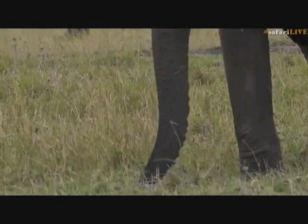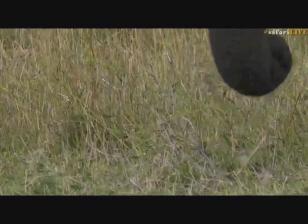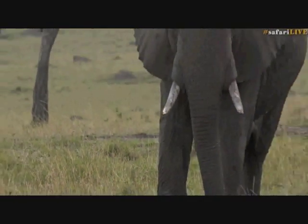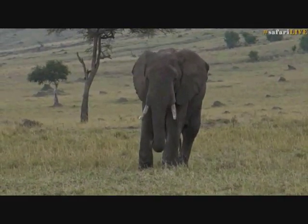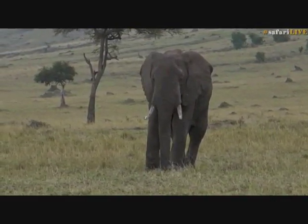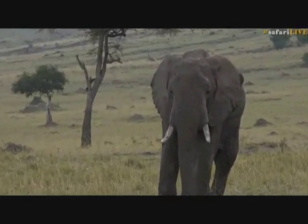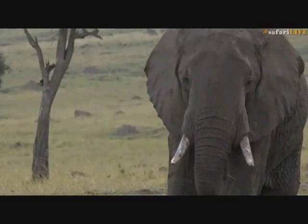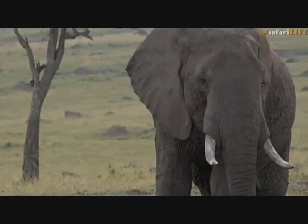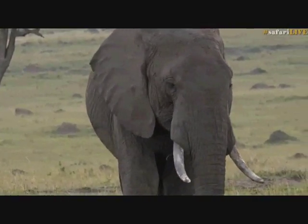Massive bull, not massive, youngish bull elephant who's been enjoying some fresh green grass. It has been springing up after the amount of rain that we've had. In the last few days, it's just been a constant downpour in the afternoons. It's fantastic news for the animals of the Mara. Lots and lots of food available for them. Nice and cool temperatures. Elephants love the rain.